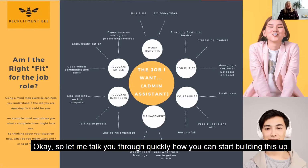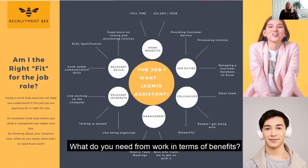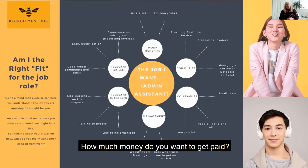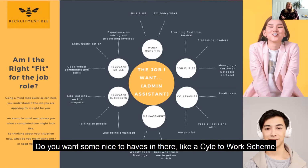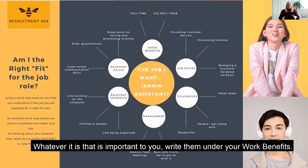Okay, so let me talk you through quickly how you can start building this up. So if we start with work benefits, what do you need from work in terms of benefits? So do you want that job to be full-time, part-time? Is it contract, term time? You only want to work in the holidays? How much money do you want to get paid? How much do you need to get paid? So sometimes we've got a basic level that we definitely need. Do you want some nice to haves in there, like a cycle to work scheme, so you can actually get a bike to travel to and from work? Whatever it is that is important to you, write them under your work benefits.